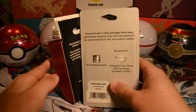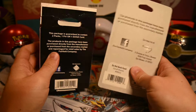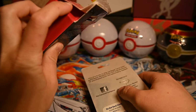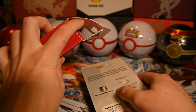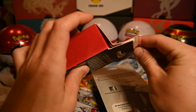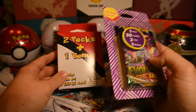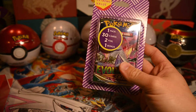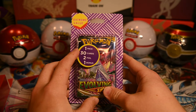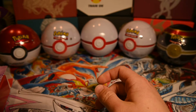They do a lot of the repackaging. Definitely did not do that myself, so hopefully nothing's missing inside this. But as you see, you got two packs, one bonus. The bonus can be a pin or EX. This one's one pack, 30 cards, two foils, and then one bonus. What that is, I don't know.